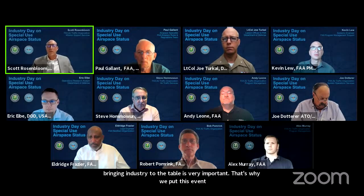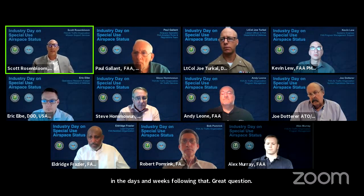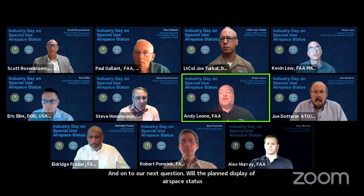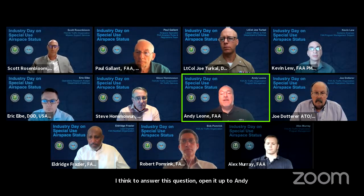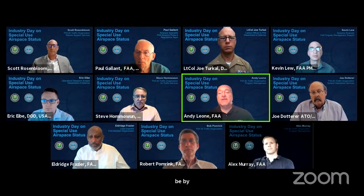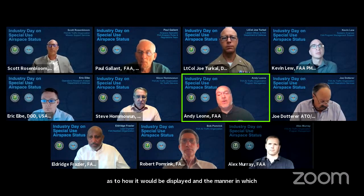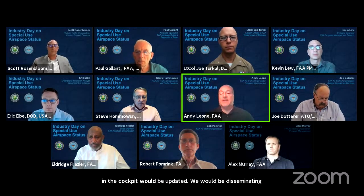And on to our next question. Will the planned display of airspace status be part of the data that's streamed to the aircraft via ADS-B? I think to answer this question, I'll open it up to Andy. Sure, Scott. So if the FAA disseminates the MOA or the restricted area information, which in this case would be via FIS-B, it really would be up to the receiver, in the avionics, that the manufacturer would define as to how it would be displayed and the manner in which it is updated, how frequently the CDTI in the cockpit would be updated. We would be disseminating the data on a given frequency, but then it's up to the avionics and how it is managing all of its input data from all the other FIS-B products and how they would be represented to the pilot.